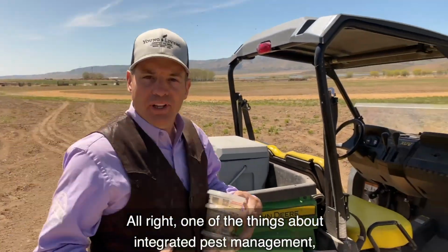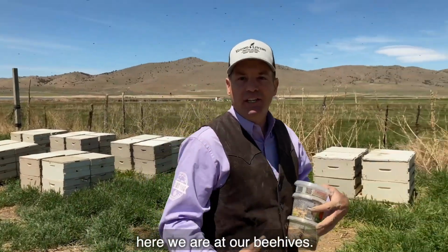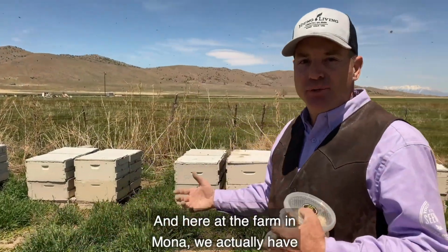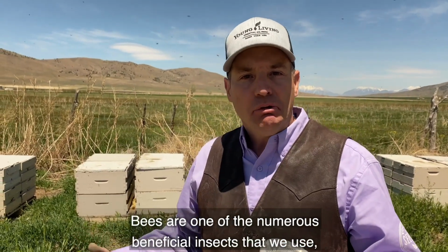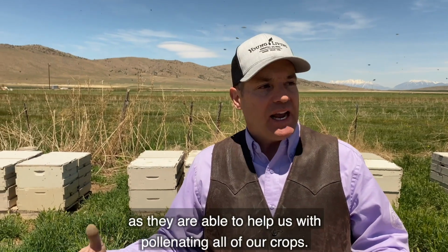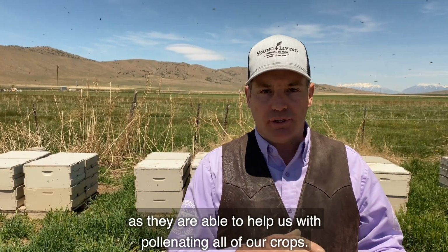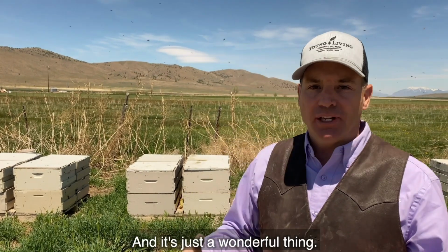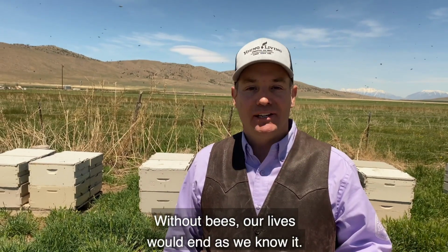All right, one of the things about integrated pest management, here we are at our beehives, and here at the farm in Mona, we actually have 3 different locations throughout the farm where we place beehives. Bees are one of the numerous beneficial insects that we use, as they are able to help us with pollinating all of our crops, and it's just a wonderful thing.